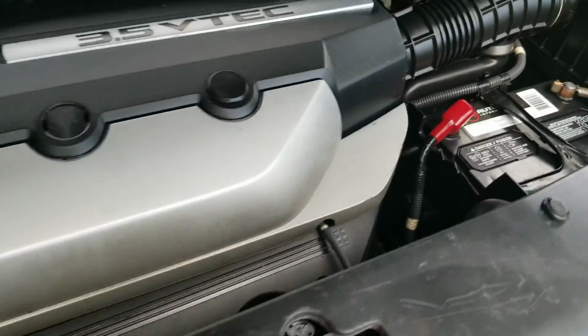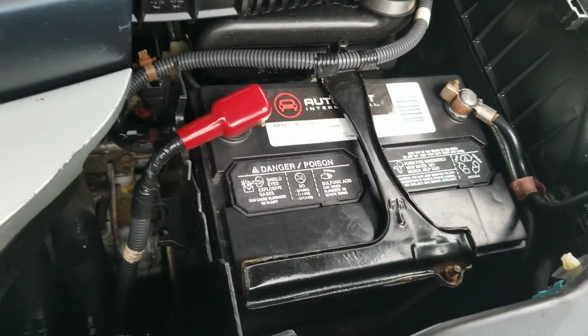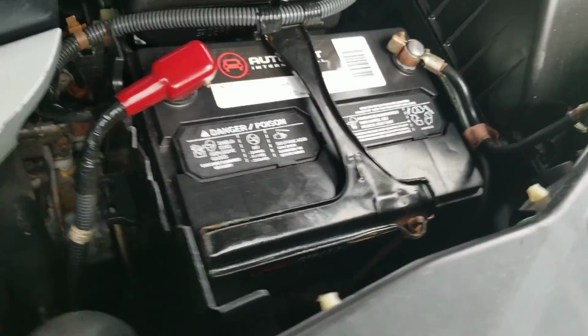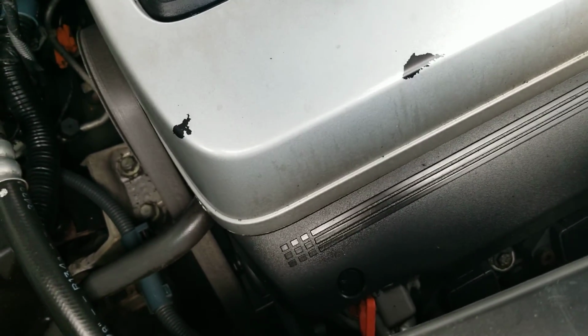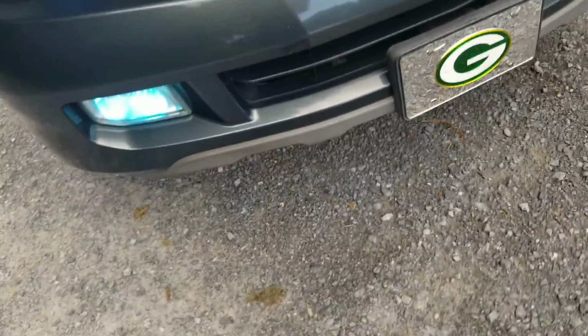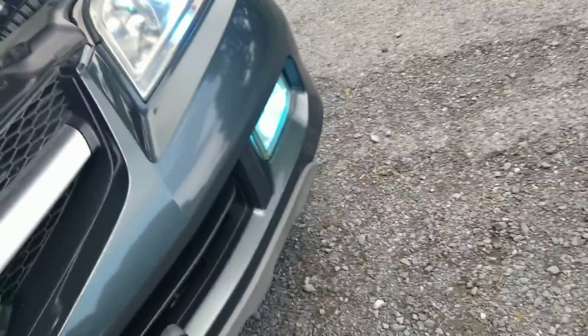The other thing that I did, I replaced the battery with a brand new one. I worked at Autopart International. If you guys need parts, let me know. So, yeah, that's it. Since I've had it, I changed the battery and I replaced the lights from regular to LEDs inside and outside.